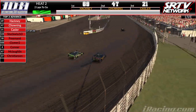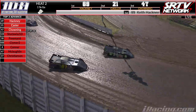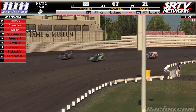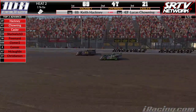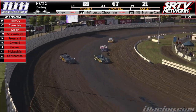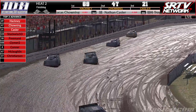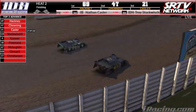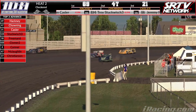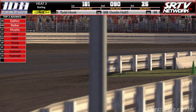Whoever gets it, the other one will still be locked in, but they ain't giving up. As the white flag waves here for Keith Hackney, Keith Hackney's fastest lap of this race is 18.691. That's a little less than two-tenths faster than Lucas and Nathan. They're going to battle it out all the way to the checkered flag here, and it's going to go to the 47. He's going to take home the second spot as Keith Hackney walks away with this win for heat race number two. Nathan Kessler locks himself in. Troy Stuckwish in fourth.